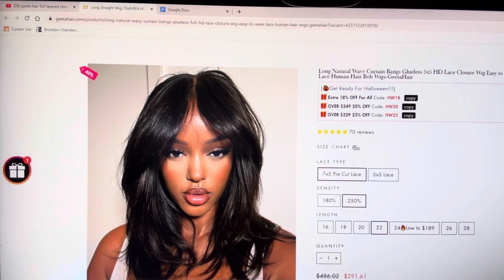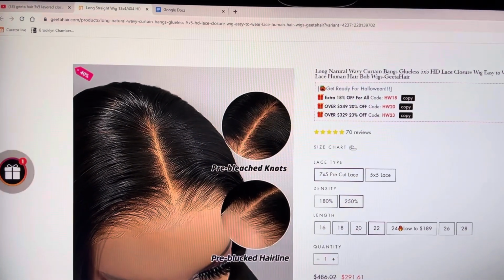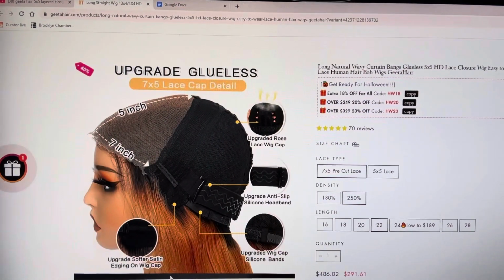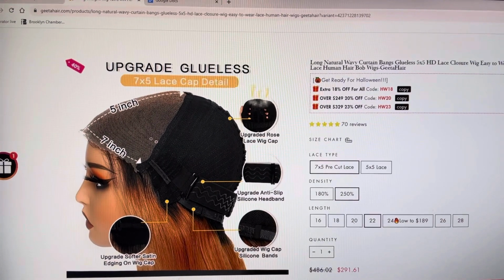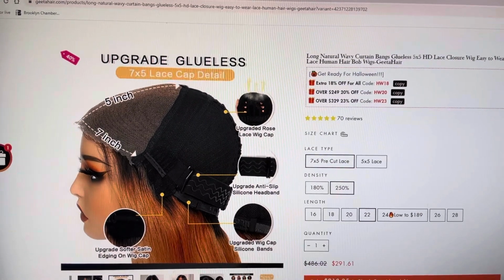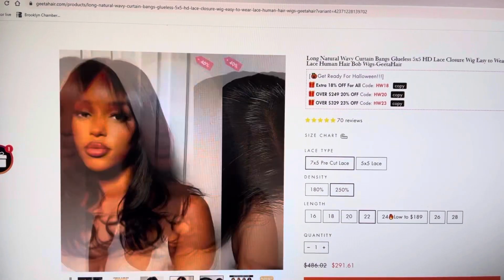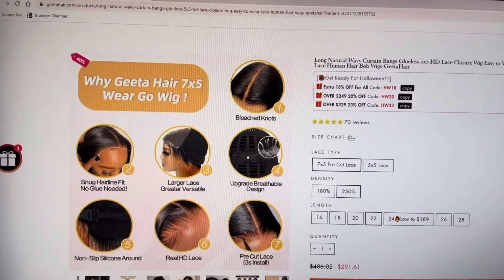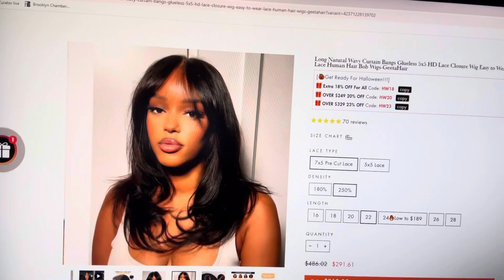There she goes again. This is what it looks like on the top. See, and this here, this is 7x5. And then there's the elastic band and all of that. So, anyway, that's the wig. I love the wig and the style of the wig.